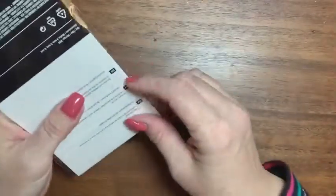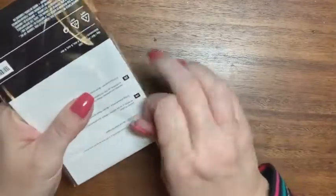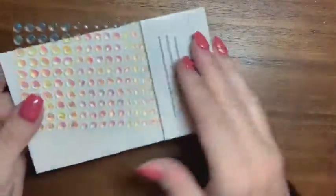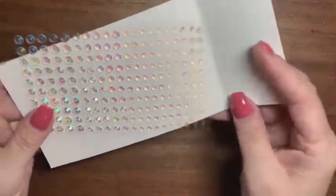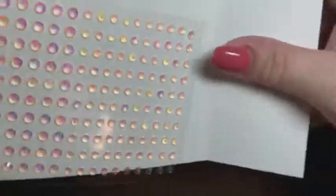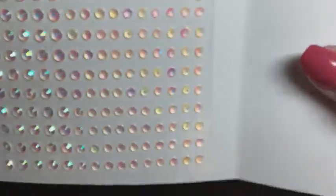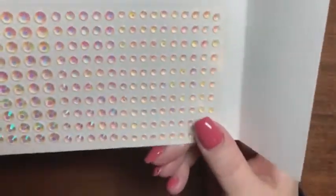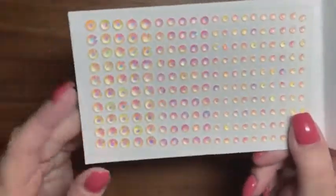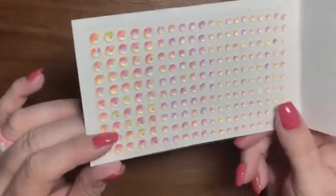These are going to be basics. That's why they're called basic jewels. They're iridescent rhinestone basic jewels. Let's take a look at these. Yes, they're 3 different sizes, and they're just what they say they are. They're iridescent. They're going to catch a lot of different colors, and just like our other iridescent products, they can pick up some of the colors around them.